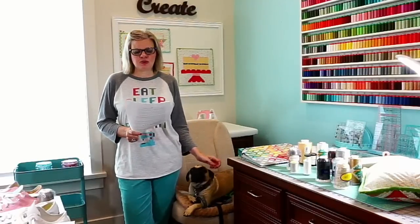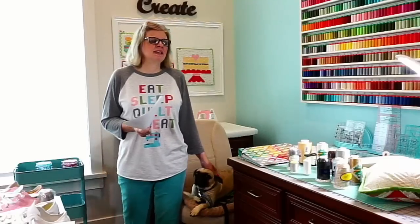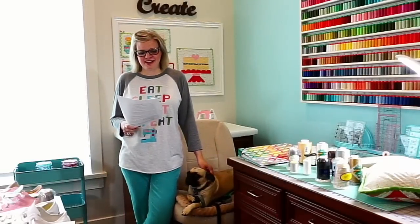Do all Thackeray Shop kits come with enough fabric to use starch? Yes. Especially our block of the months. If you buy a block of the month from us, you will always have enough fabric, because I sew our block of the month to test them and I starch. So yeah, you will have enough.